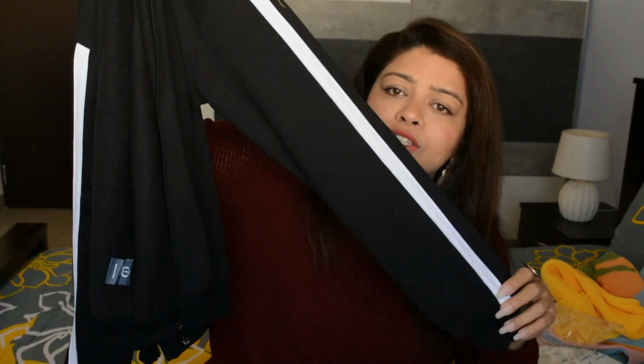Moving on, considering this winter season, I got this jacket, and this is a very casual black color jacket. This is how it looks, and it has this white stripe around the sleeves, and it's a very nice casual jacket, I would say.